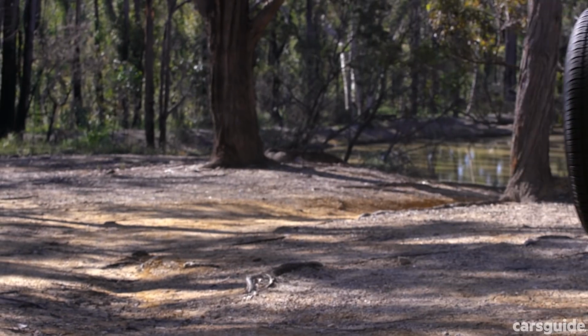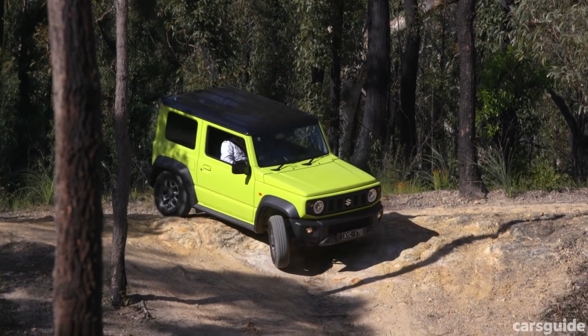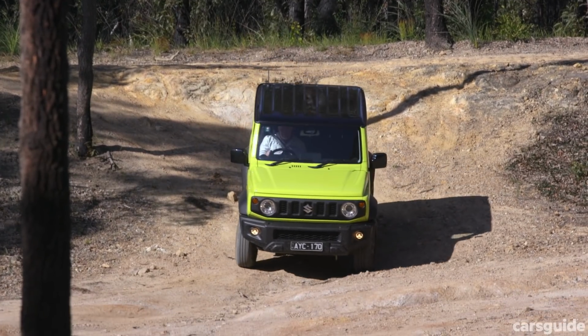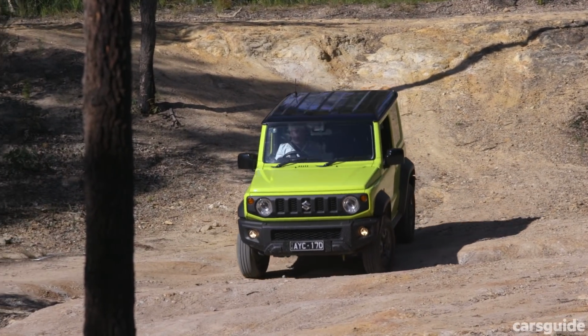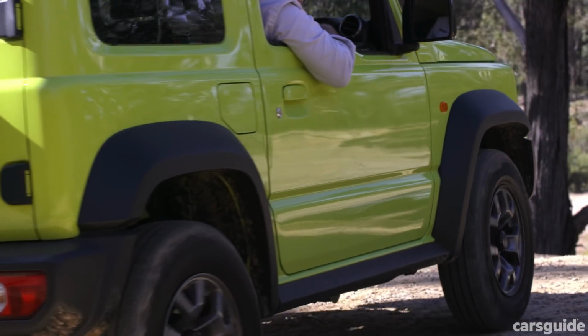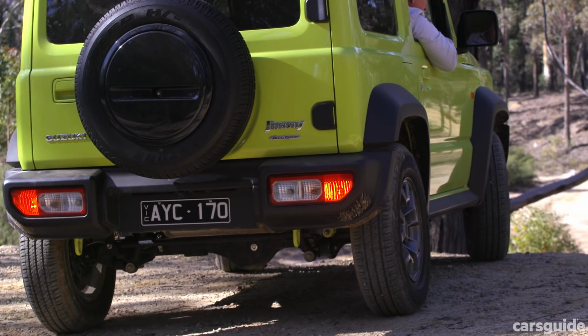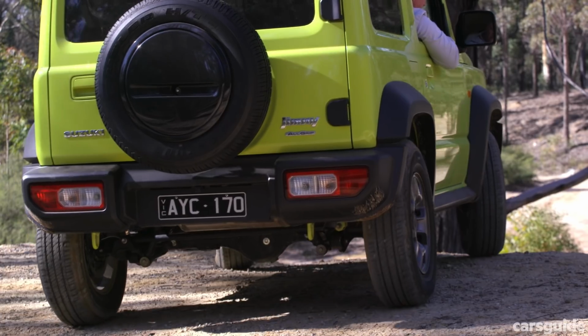But on steep hills though, the hill descent control is not quite as controlled as you really want it to be. It's not as aggressive, it doesn't bite as hard, and it doesn't slow you down as much. Probably keeps your speed to about 5 k's an hour, which is not ideal. And that's a factor when you get on short, steep hills with sharp crests and you've got to tip over the edge of them, because 5 k's, it's far too high a speed. It feels like you're going to run away.